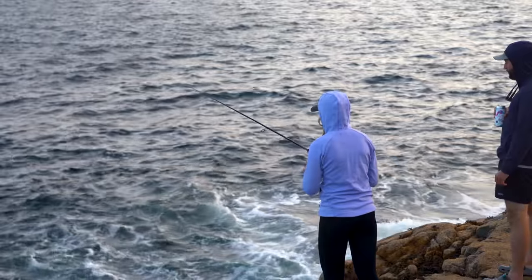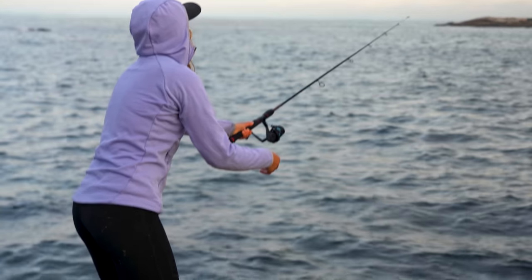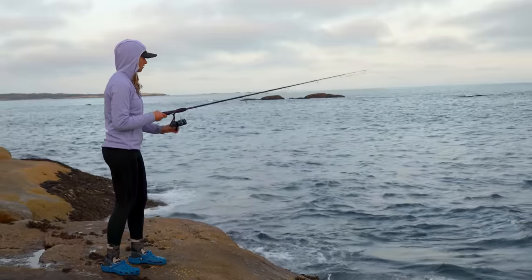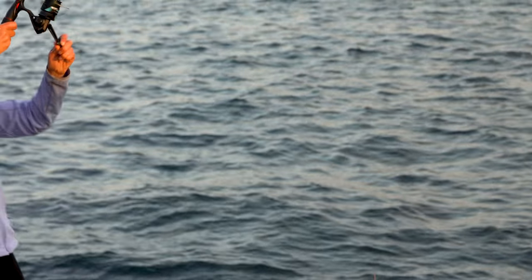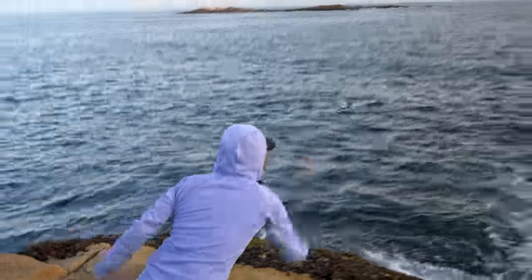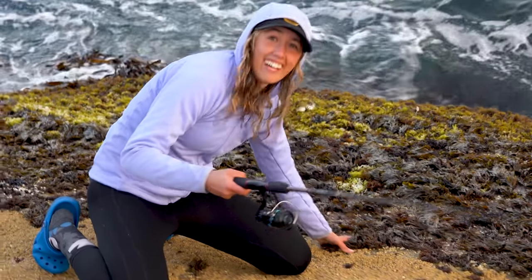We're gonna do a little fishing to see if we can catch some mackerel, and if not, we're gonna be eating vegetarian tonight. A pollock! Nice. Right there.